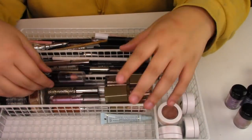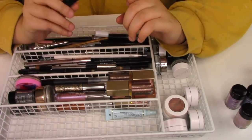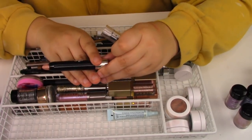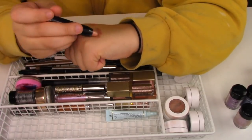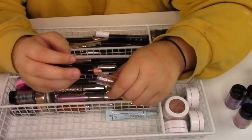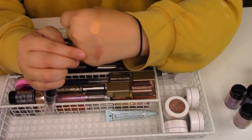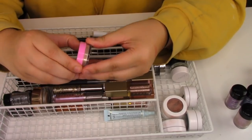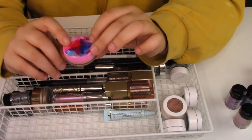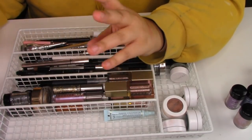Okay, now we have glitter. This is not going to go down too much because I love glitter. We have this little stick I got from Boxy, the DIS eyeshadow crayon. It's just a really pretty pinky. I think I'm going to keep this because this is another one I like to put on my lid on natural days because it's just a pretty neutral, nice color. So I'm going to keep that. I'm going to keep this Spellbound Glow stuff because I actually really like it to add a little emphasis to a lid. It's really nice.